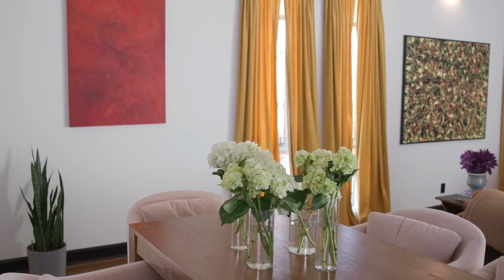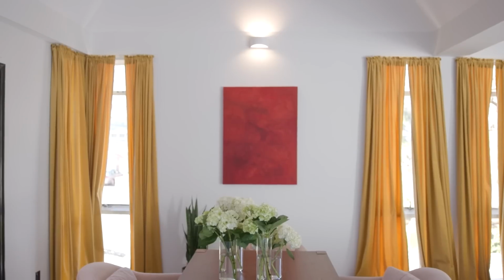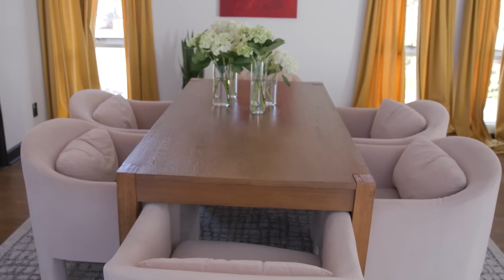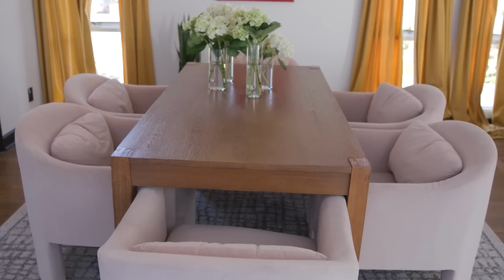You see that we came up a step. Sunken living rooms just give me Mad Men vibes, and I love it. I absolutely love it. And I have this massive dining table, and I had this obsession with pink, and I think that pink is such a fun color to make masculine. Oftentimes you see it paired with chocolate browns.